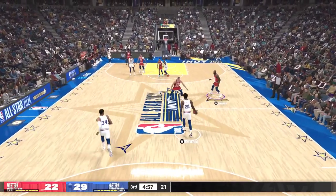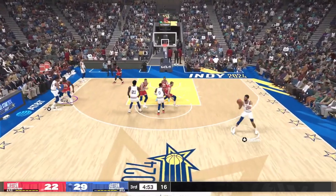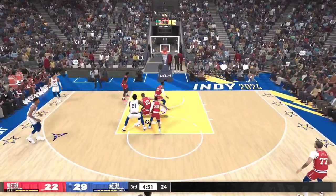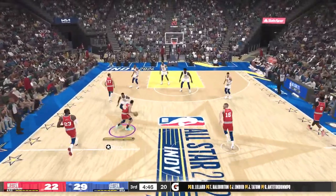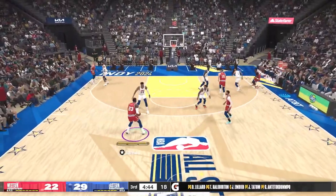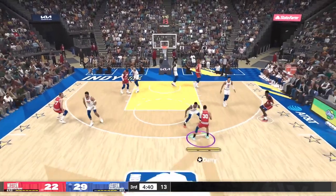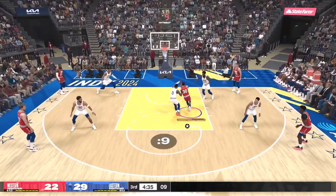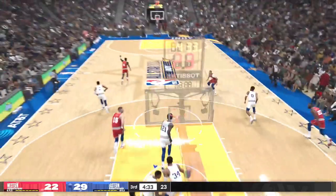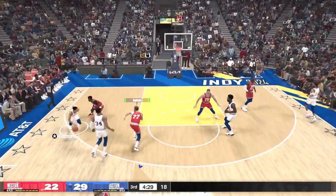And Embiid has got the ball here for the East. 7-point game, the biggest lead in the game. They've got Tyrese Halliburton. Jayson Tatum is out there with Antetokounmpo. Then it's Damian Lillard. And it's Embiid in at the five, roaming the paint. That's the five out there for the East All-Stars. Back to Curry. Good D by Embiid. The East leading by 7.